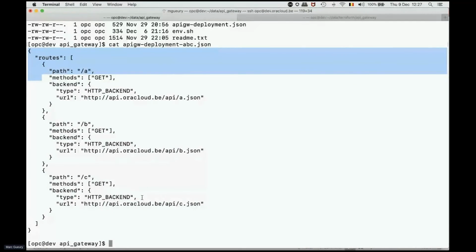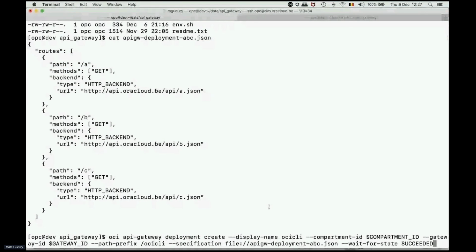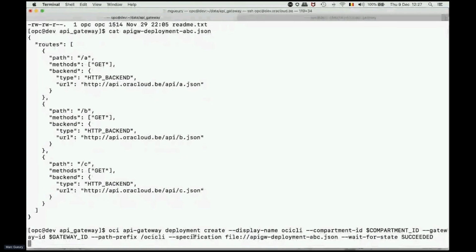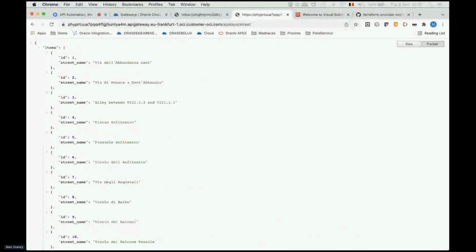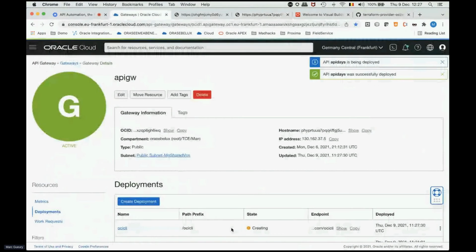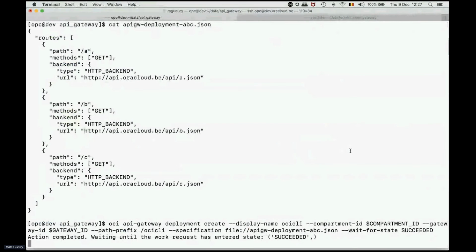So if I want to do that, what I can do is run a command like this one. So the same as before. I will use the API gateway family and create a deployment. It will take some seconds before it's done. If I come back to my browser, you see that my browser has detected that deployment is being created. Okay, it's not done yet. Let's wait.